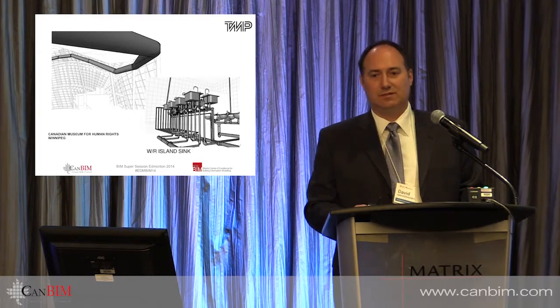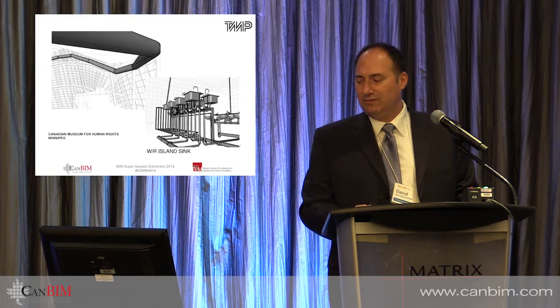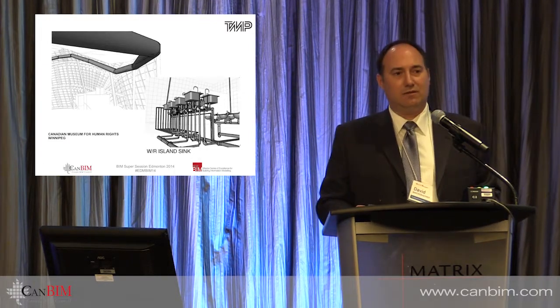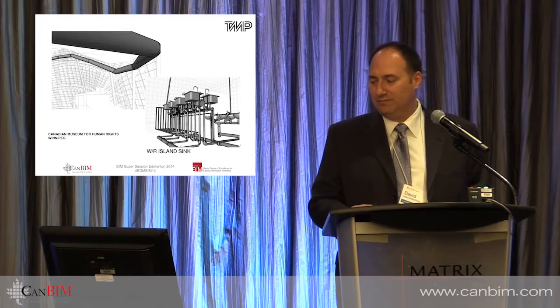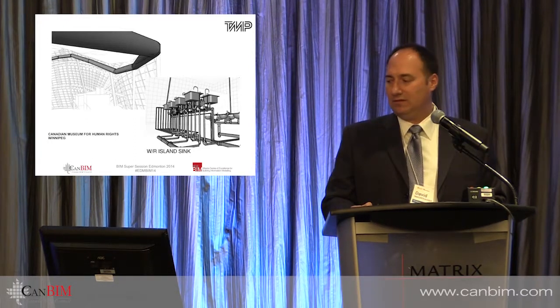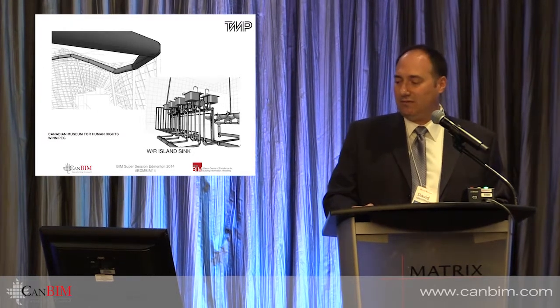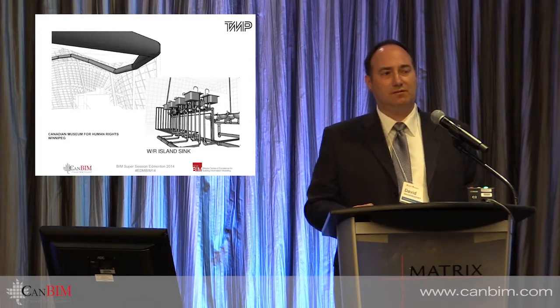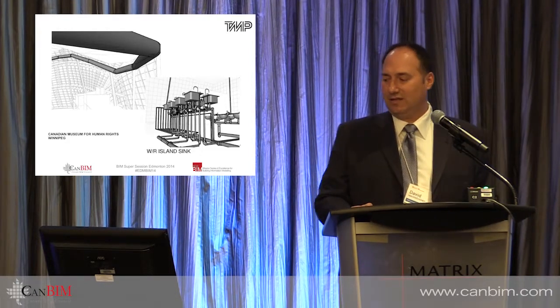We can work in this. We were satisfied that we knew enough about what we were doing, and that we had our workarounds, and that we could work in BIM. And you know, 5 years later, the museum just opened a couple of weeks ago, and it's a great success. The building is phenomenal, and the model was a tremendous success. Using that model was a tremendous success in resolving a whole bunch of coordination issues that came up on site.